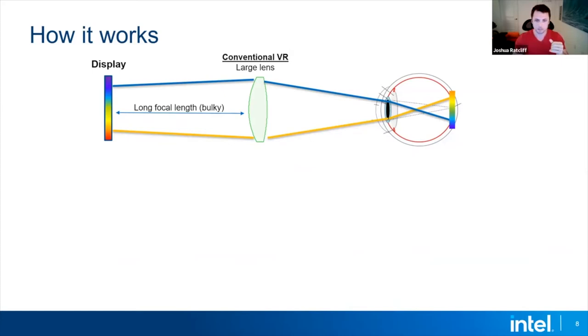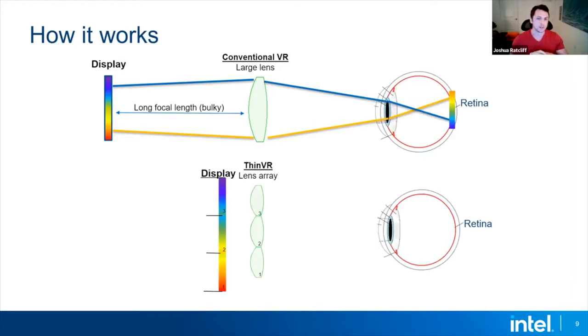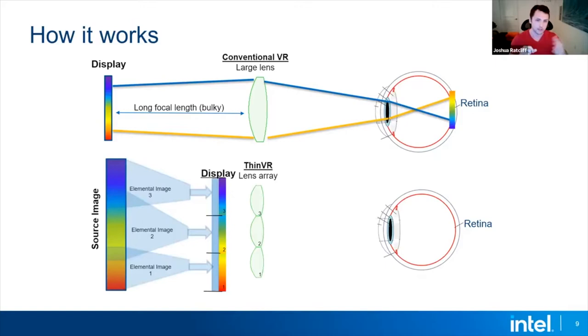It turns out that lens arrays may be of some help here. By scaling the lenses down and using an array of them, the focal lengths remain small. Each lens maps to its own region on the display, known as an elemental image. In turn, each of these elemental images contains a subset of the original image, shown as a rainbow on the far left. Note that there is some overlap between image regions.